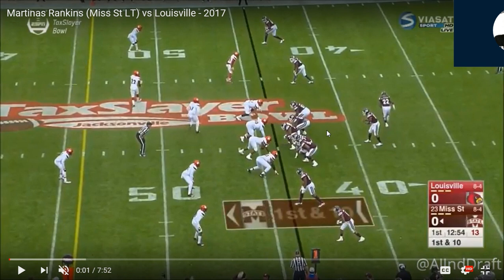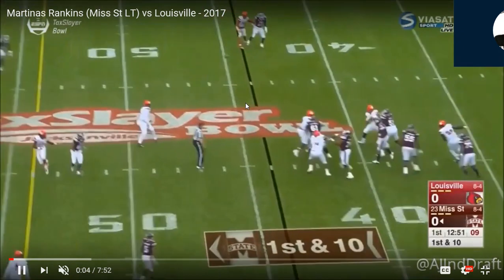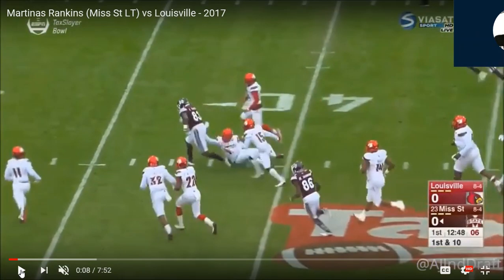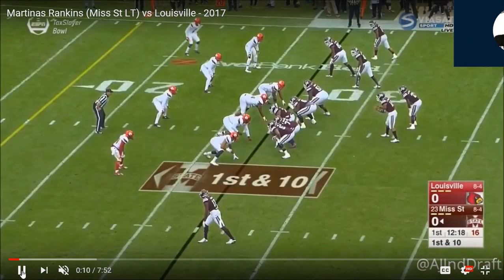Yeah, they have Duane Brown there. That's why I have him on the right, but he absolutely can play on the left because he does here in college. So that's a very interesting first play here. Now what we're going to try and find out is why exactly Rankin got beat.